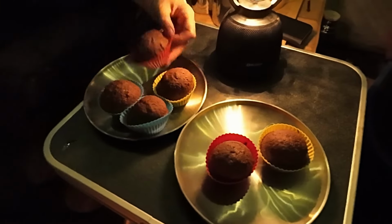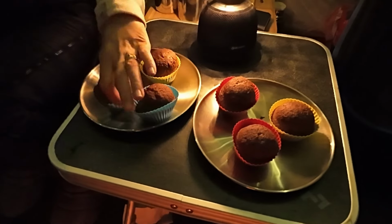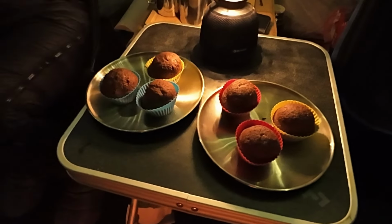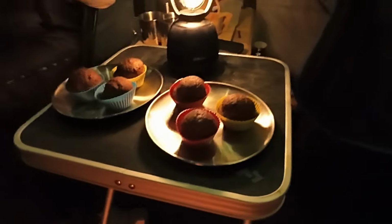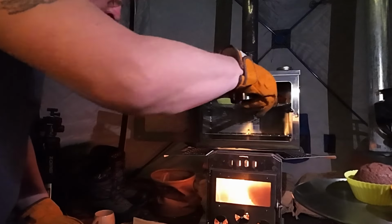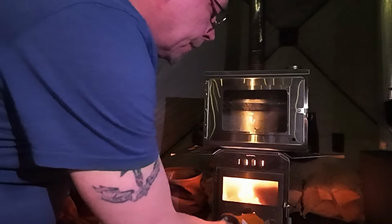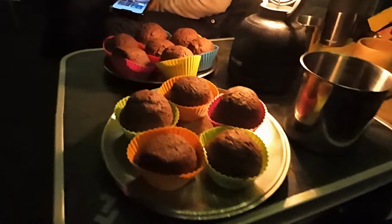So, this is the first attempt. At least. Perfect. Well, it looks yummy, and it smells good. A little burn, but... Oh my god, it's really warm now. Okay, now we can lower the heat a little. Oh, it's so hot. But it's working fine. We get 12 muffins.